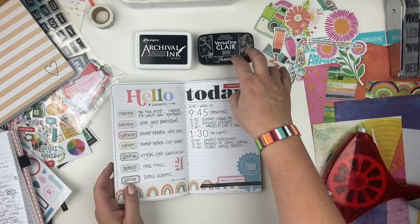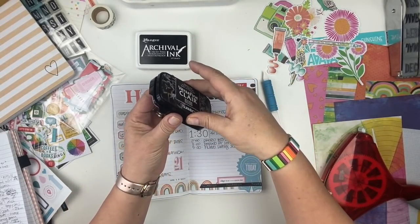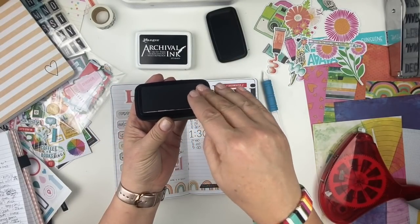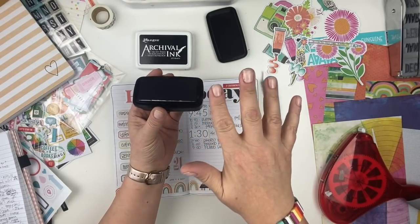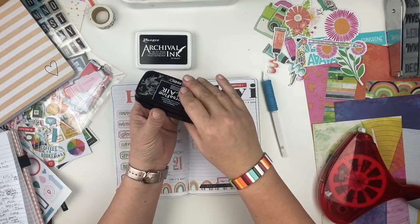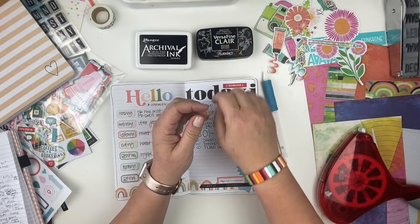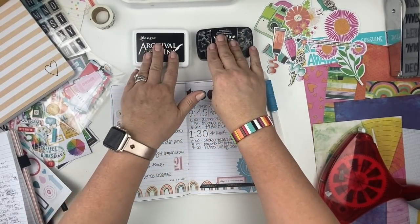So pigment ink, I like to call juicy ink. There is a definite difference in feel when you, if I were to press into this pad, which I won't because it would make a mess, it has a lot of give to it. Pigment ink generally has more coverage, but it also takes a little bit longer to dry. So those are, in my opinion, the differences in the two inks.